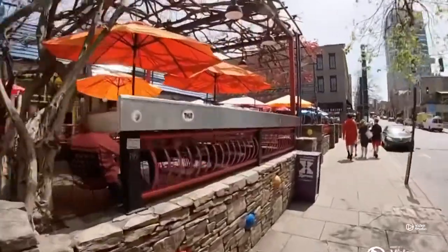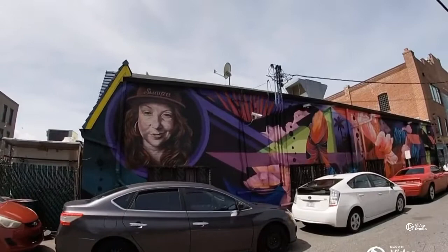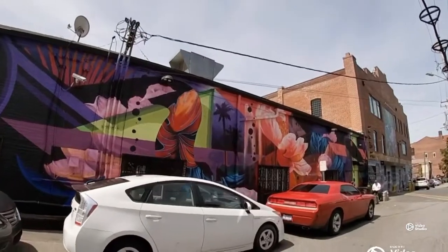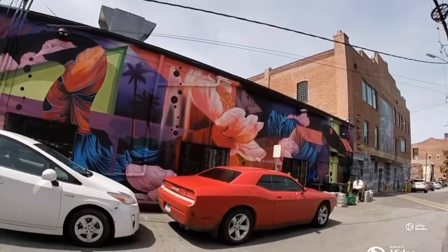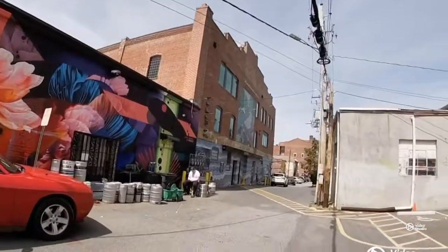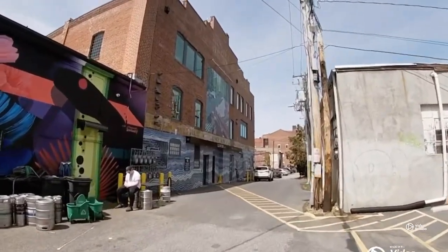That's a cool little restaurant to our left. Logan's got something to say about the art. The art wall here in one of these alleys. Let's take a peek. See what's on the side of this building.